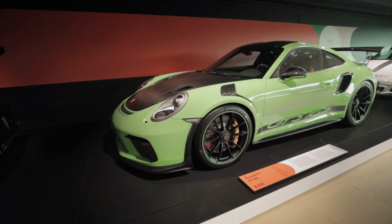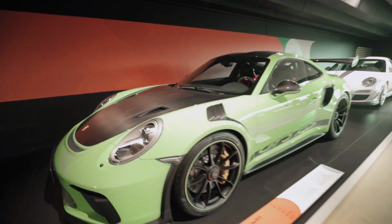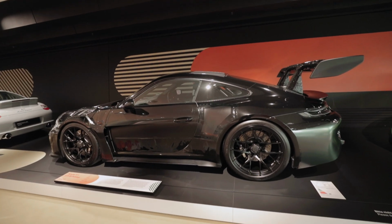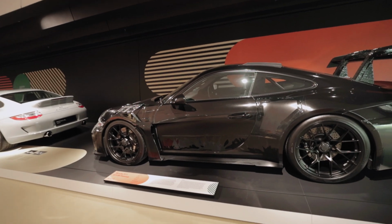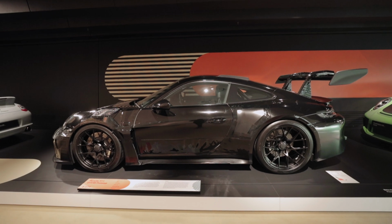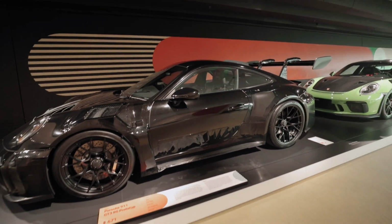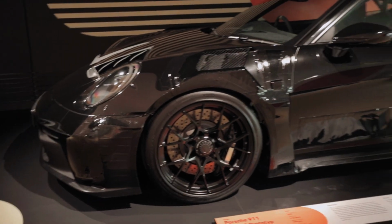But oh my gosh, so nice, guys, so nice. So I'm gonna call this one a unicorn actually, because this is a 2022 GT3 RS Prototype. So this one hasn't even hit the streets yet. They're still testing it out here in Germany. That's why it's got some tape on it and stuff like that.